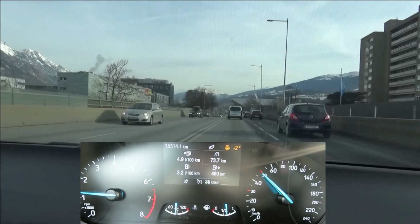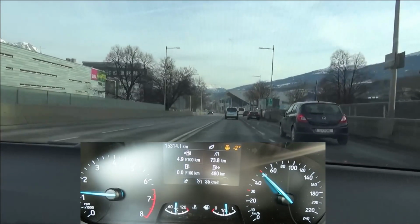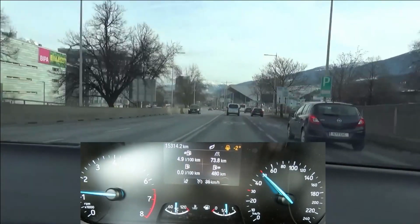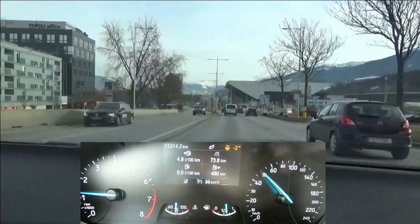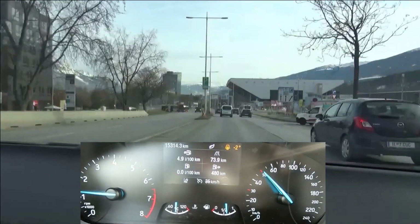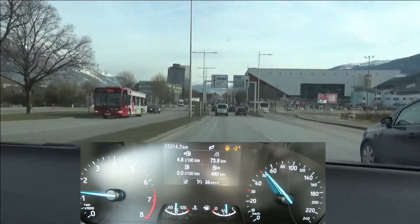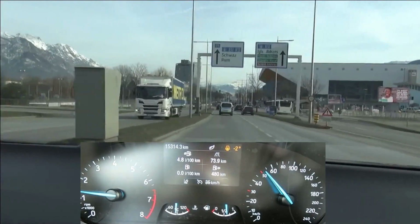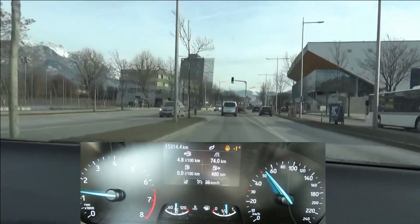See here, from the top of the bridge, it's going down a bit, and 5th gear, and I do nothing. We have current consumption is 0, and we are just building up some momentum going into the underpass, and out of the underpass a little bit uphill, and we don't need any energy.